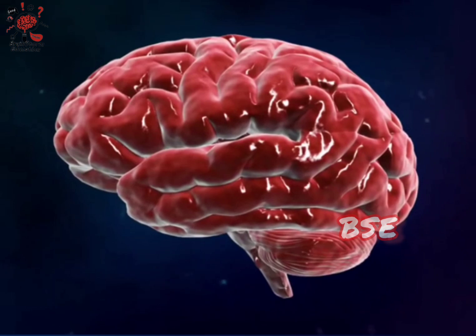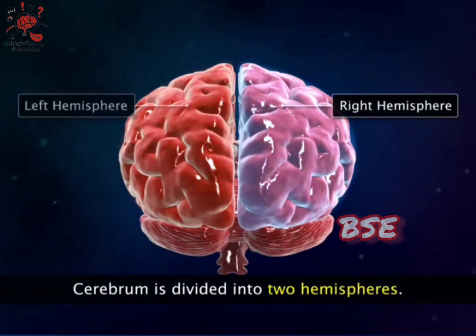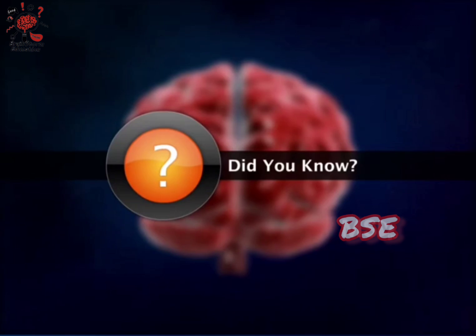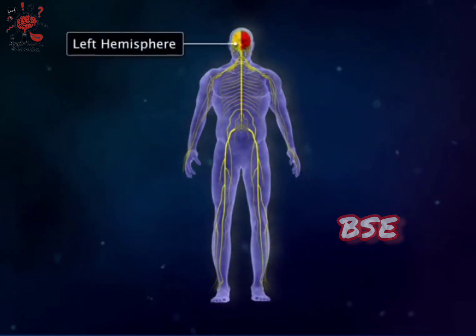The outer layer of the cerebrum is wrinkled or folded. This increases the total surface area of the brain, thereby increasing its efficiency. The cerebrum is divided into two hemispheres, the right and the left. The right hemisphere of our brain is believed to be controlling the left side of our body, and the left hemisphere controls the right side.